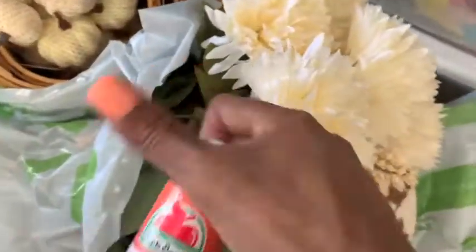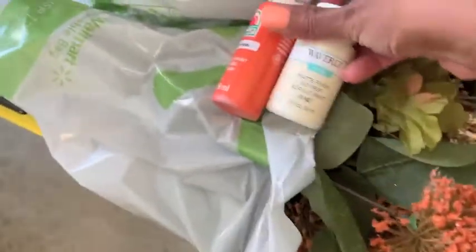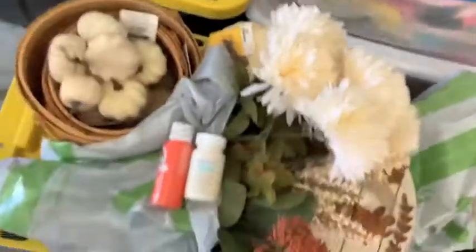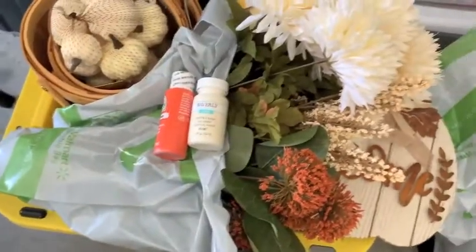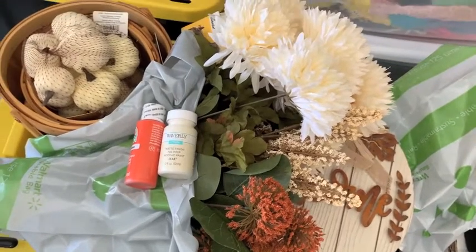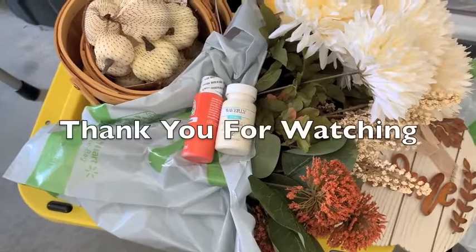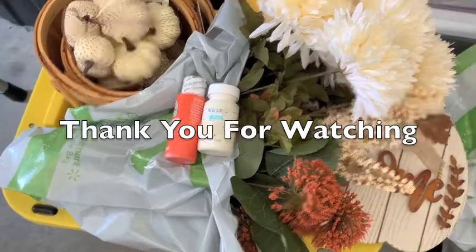And then I picked up these two. Hopefully I can combine them in this chalk paint from Walmart and make a pretty orange color that I love. But yes, that is all that I picked up for fall. And I am so excited. Walmart had such great prices and some great fall items out.